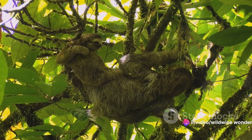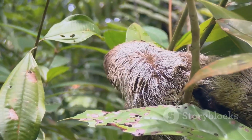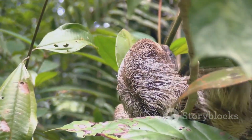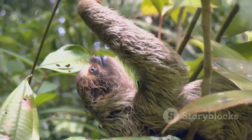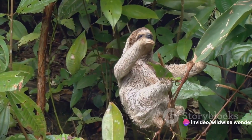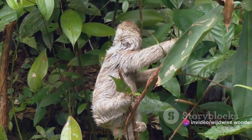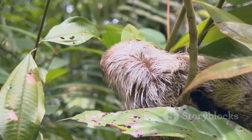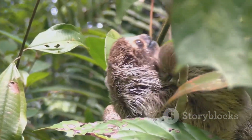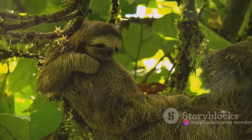But don't be fooled by their seemingly languid lifestyle. Sloths are masters of survival. Their slow movements and algae-covered fur make them almost invisible to predators. They're the ultimate hide-and-seek champions of the animal kingdom. And there's more to these slowpokes than meets the eye. They play a crucial role in their ecosystems, acting as mobile gardens for a host of insects and fungi, and helping to spread seeds as they move from tree to tree.